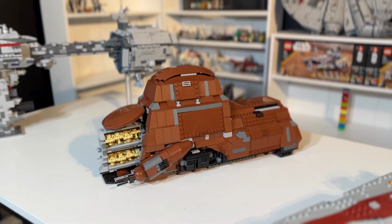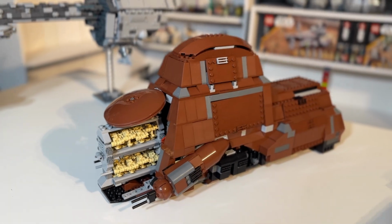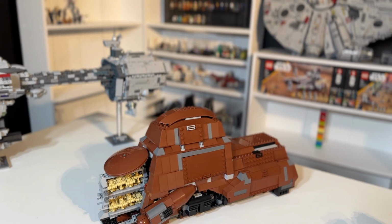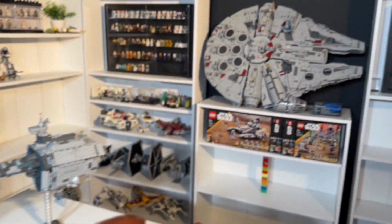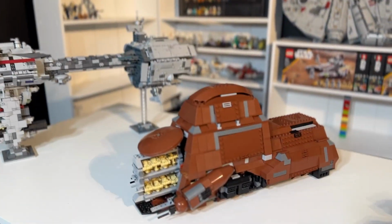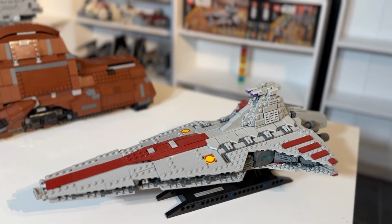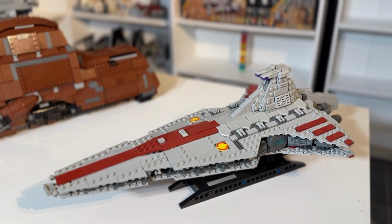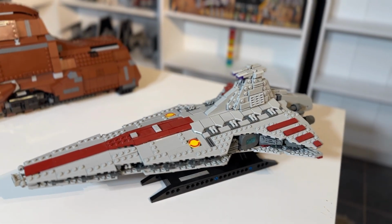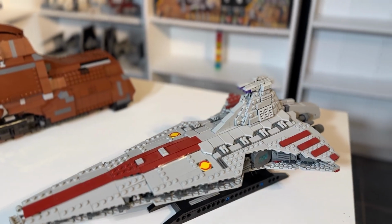The MTT, again, is probably the same. I really love it. I love the functions of it. I love having a federal ship as well. I've got so many TIE fighters and X-Wings and stuff, it's nice just to get a separatist vehicle. And obviously this Venator, I think it will probably be the only Venator I ever get, because I don't think I'll be buying a £550 UCS Venator. One, I don't have the space down here. I don't want to overcrowd it.